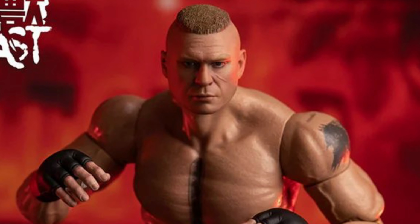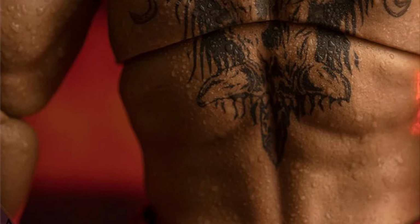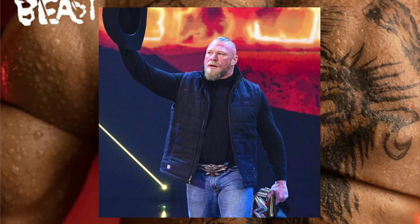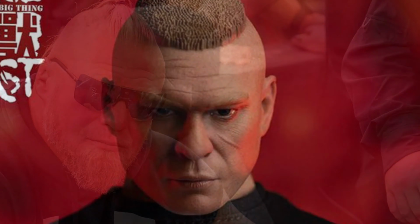But still, this is only the beginning of figures like this being made by more third-party companies, so they will only get better as time goes on. I'm really hoping we will receive a cowboy-style outfit Brock Lesnar figure next. I think with some sunglasses and a cowboy hat, that could make for an amazing figure.